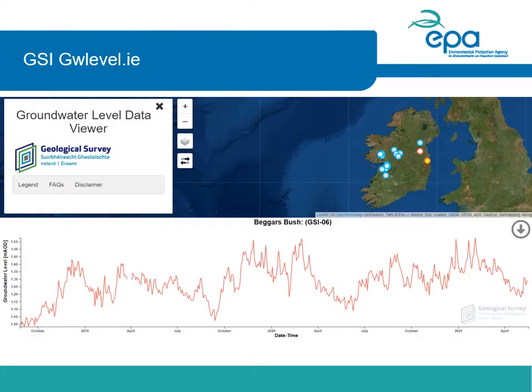Geological Survey of Ireland data can be obtained on the website gwlevel.ie. The portal currently contains predominantly turlock monitoring stations, but there are also a number of borehole monitoring stations located in the east of the country. The data can be queried and downloaded from that website.